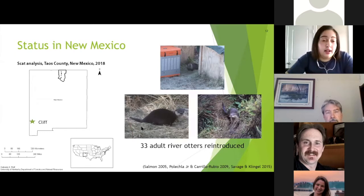Like the United States overall, river otters were present but also abundant in New Mexico. There are records of Spaniard colonizers describing the abundance and presence of river otters. There are also records from the native people in these regions, specifically in this region, the Taos Pueblo people, of their use and their presence that predate Spanish exploration.